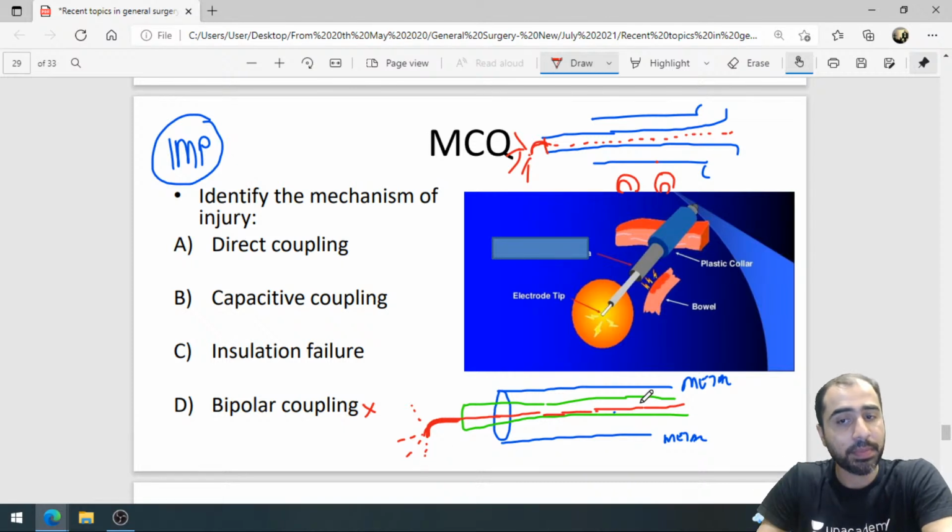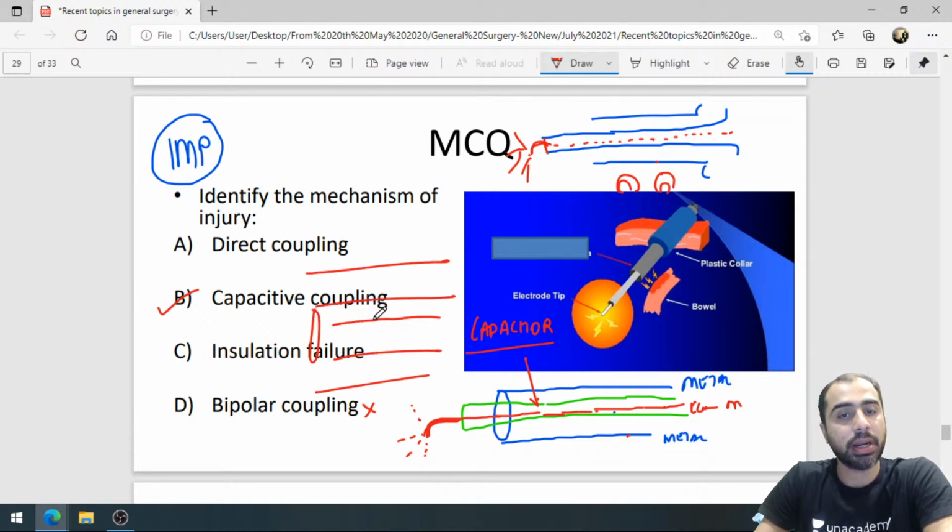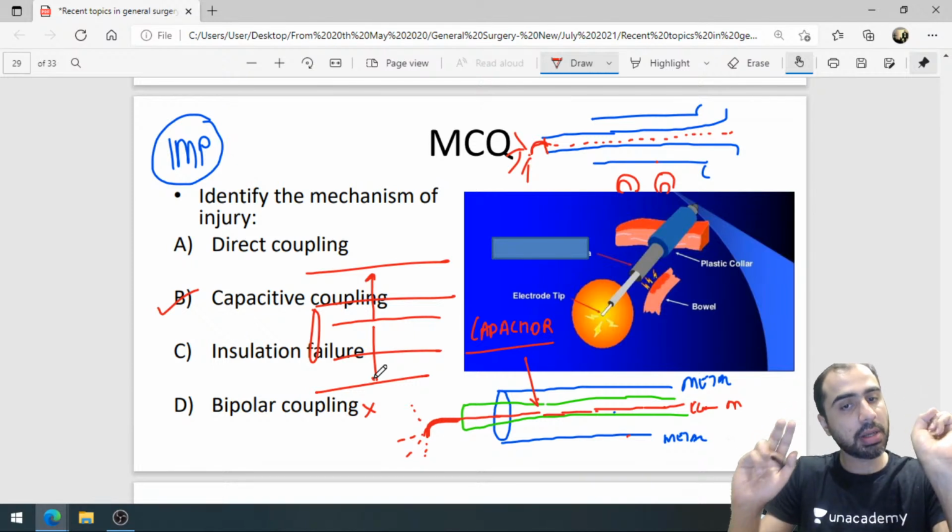Now what's happened over here? The electricity has gone across the insulation into the metal. So there is metal inside, there is metal outside, and there is insulation in between. In this case, the insulation has worked as a capacitor. This is called capacitive coupling, not insulation failure. So what has happened? Electricity inside, insulation outside, and metal outside, and the current has jumped from in to out across the insulation because the insulation has worked as a capacitor. This is called capacitive coupling.